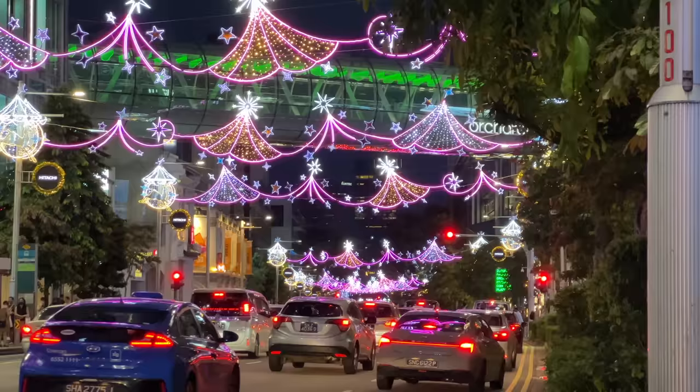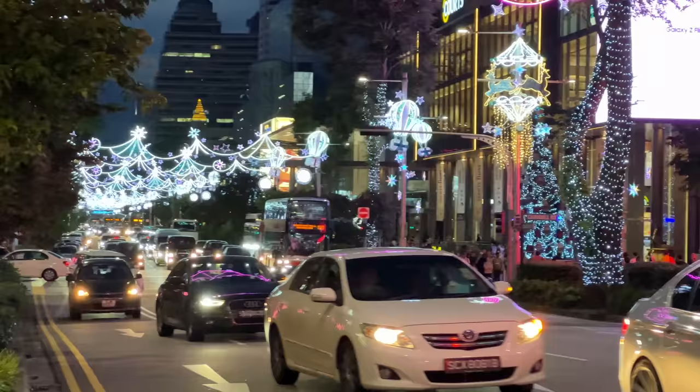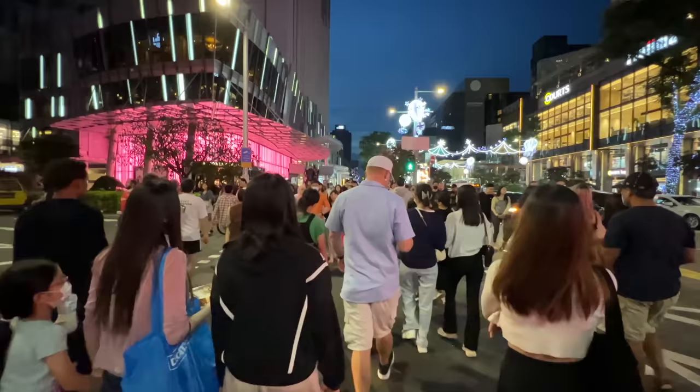Orchard is a popular area with both locals and tourists because it does have some nightlife. It also has many malls and high-end luxury hotels located here, including the Hilton and the St. Regis.